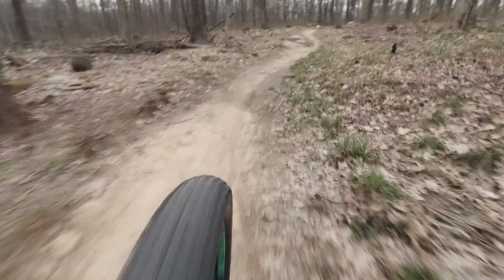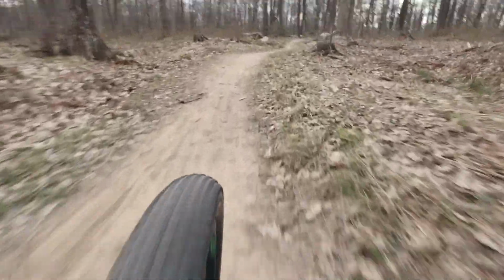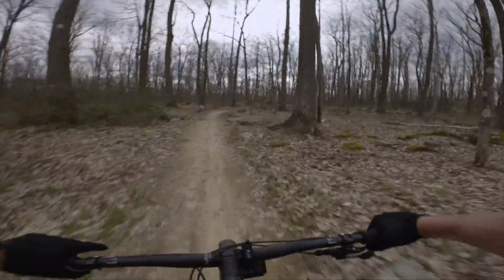This section is fun coming this way, or the opposite direction, I mean. Kind of lets you start opening things up. There's a nice couple little jumps. There's one right up here. Very flowy. But yeah, this section's also nice going this way.